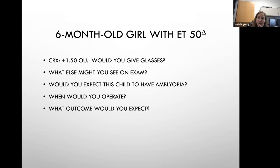Sometimes it can get better and go away. Some of these ETs can be transient, but usually when they're up to 50, they're not. What kind of outcome would you expect? Do these kids usually get binocularity back, good binocularity, good stereo vision? Yes.